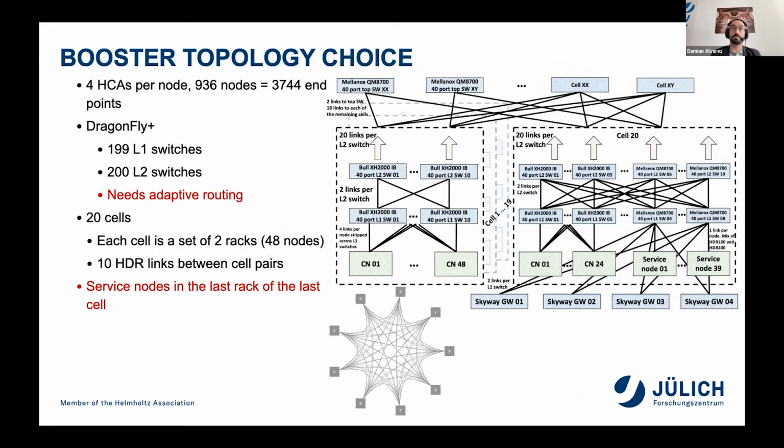So these numbers implied a larger number of L1 and L2 switches. It's also a different kind of topology. It's a dragonfly topology, not fat tree. Even though we have fewer compute nodes, we have more endpoints. So the network setup is already more complicated, despite the fact that we have fewer compute nodes. The service nodes, and that's one thing that has been important for us, are connected to the last rack on the last cell. So in the last cell, one rack is compute, and the other half is used for service nodes.